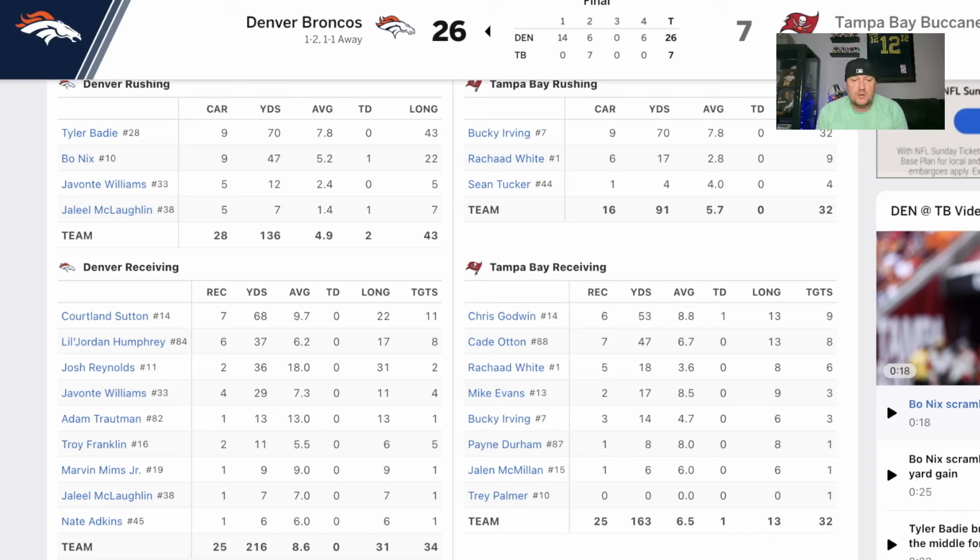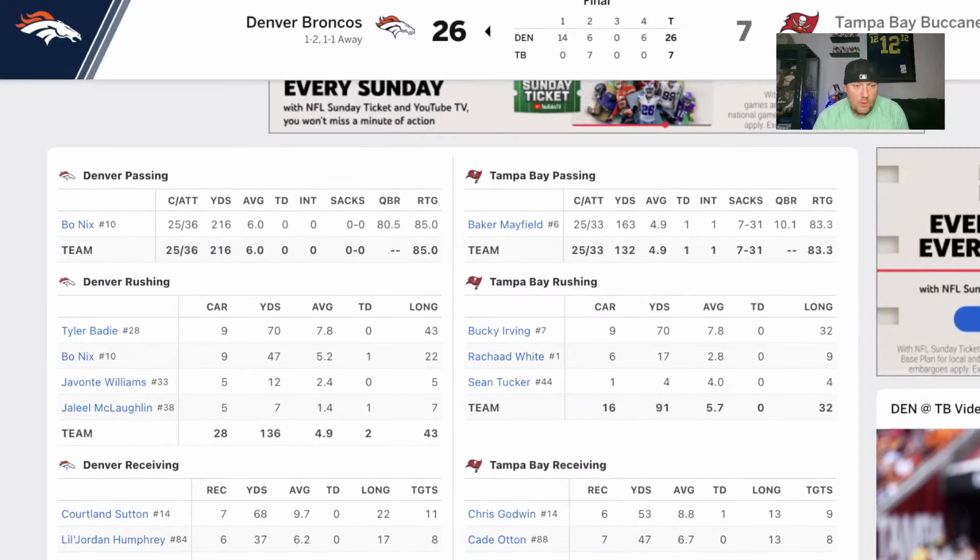There's some games where he's going to get some upside here, but Troy Franklin, the sneaky play right here with 5 targets. The sneaky guy right there is Troy Franklin. Watch him going forward throughout the season. Bo Nix starting the game off hot and then playing well throughout the game. 47 rushing yards. Keeping the train moving is the story.